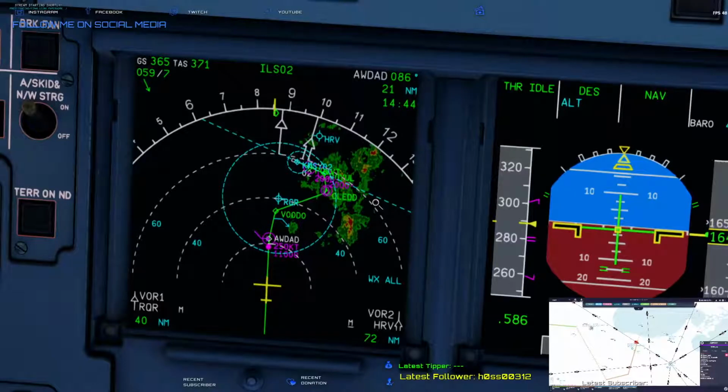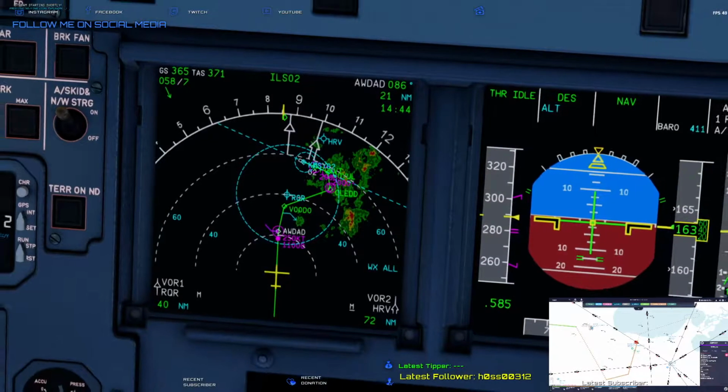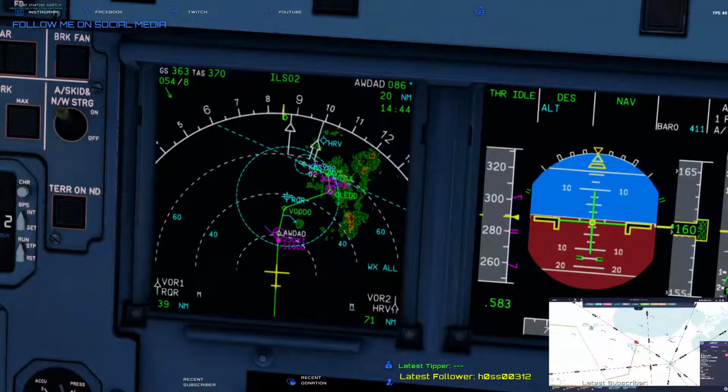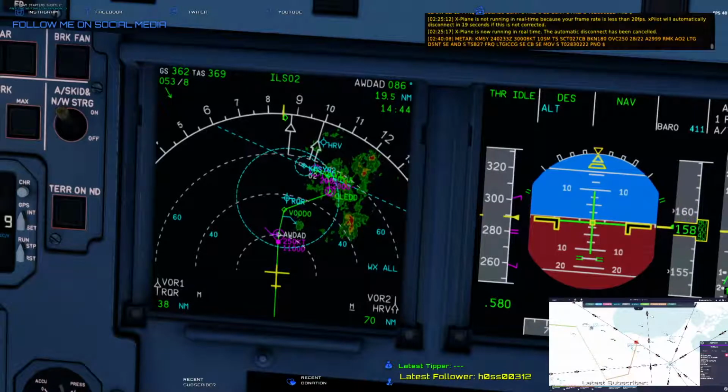Expect localizer runway 20 approach. Expecting localizer runway 20 approach, altitude 91. Okay, so runway 20. Fokker 384, expect RNAV GPS runway 20 approach. RNAV GPS runway 04. Wait, what?